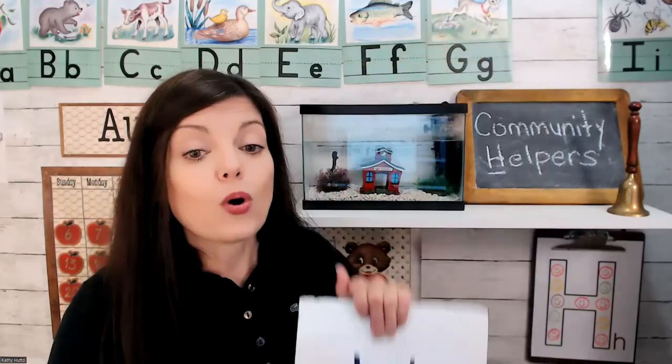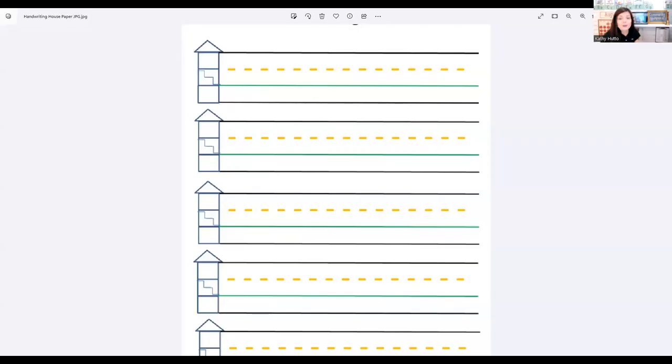Now you can use your own paper, or you can use handwriting paper, or you can just decorate letter H if that's what you need to do. But if you're ready to write, here's how you make an H. Down, down, and across. This is a big letter H, uppercase, capital. So that means we're going to make this H upstairs and downstairs. Down, down, and across. So that is big letter H.